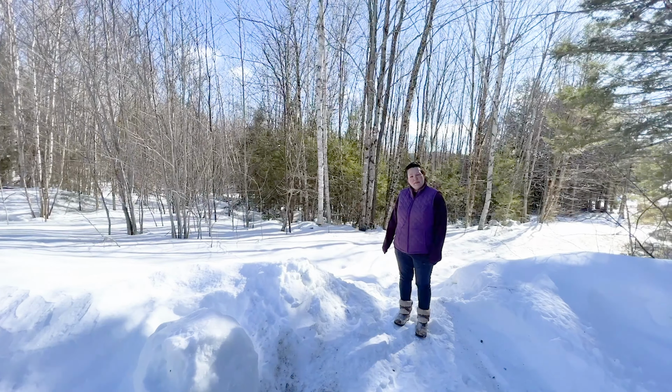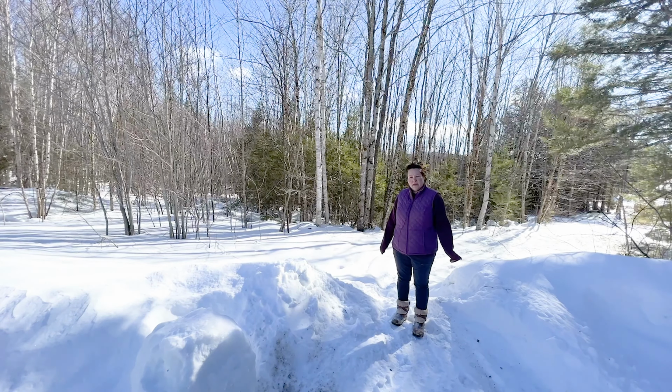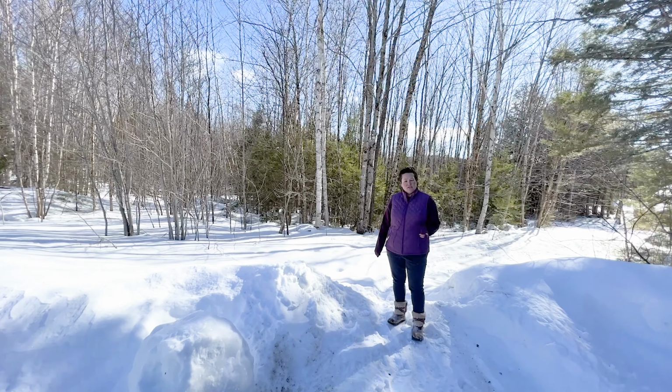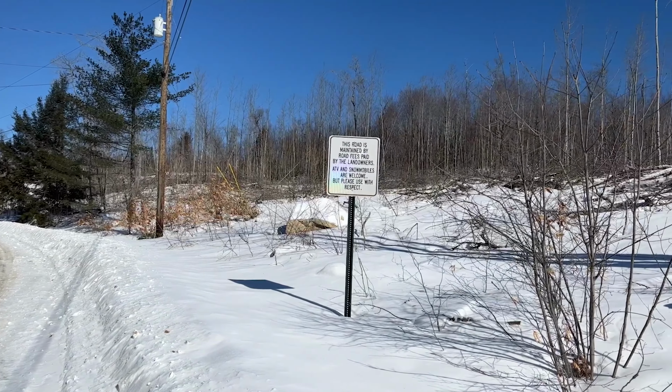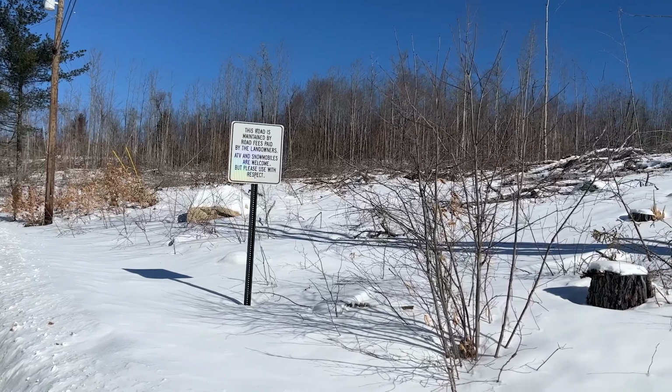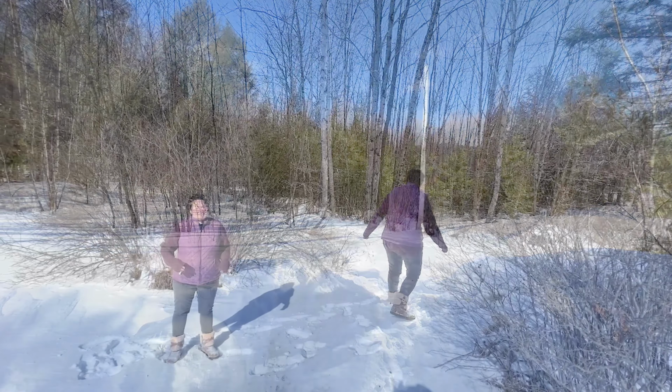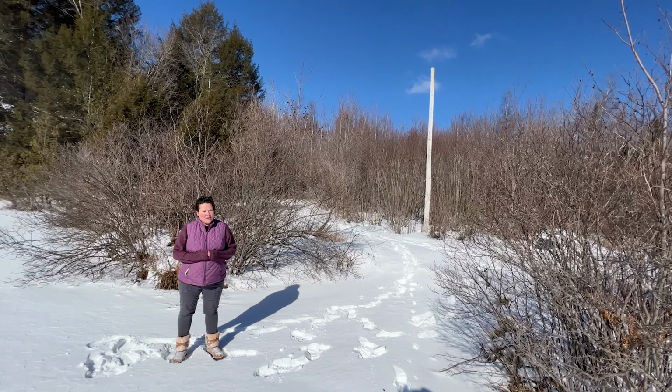And here we are at the public right-of-way for this subdivision. There is a $150 association fee that comes along with all the lots in here, and it's for road maintenance. Let's take a look down in here. And here we are at Coldstream Pond.